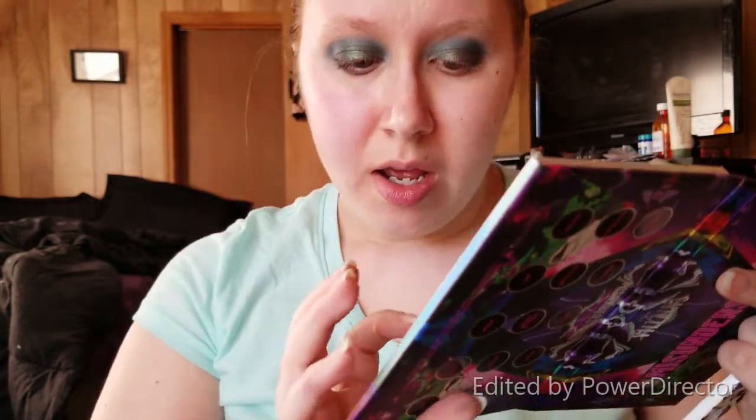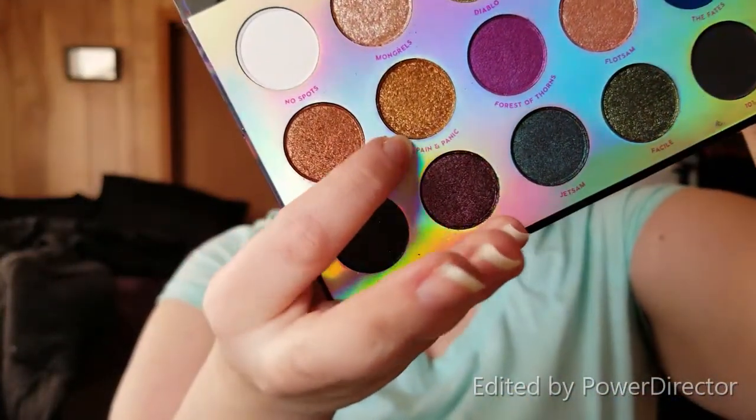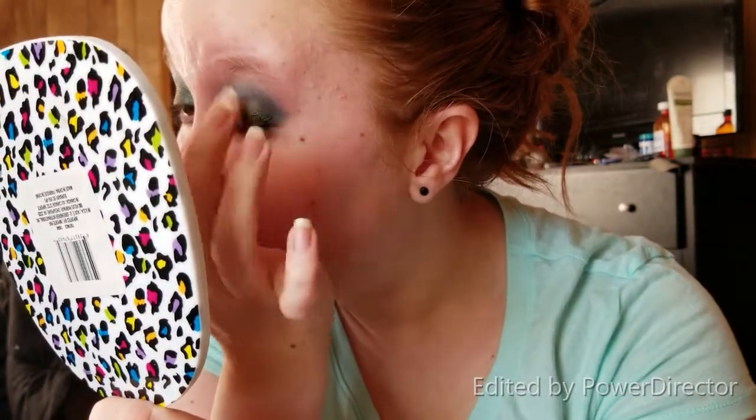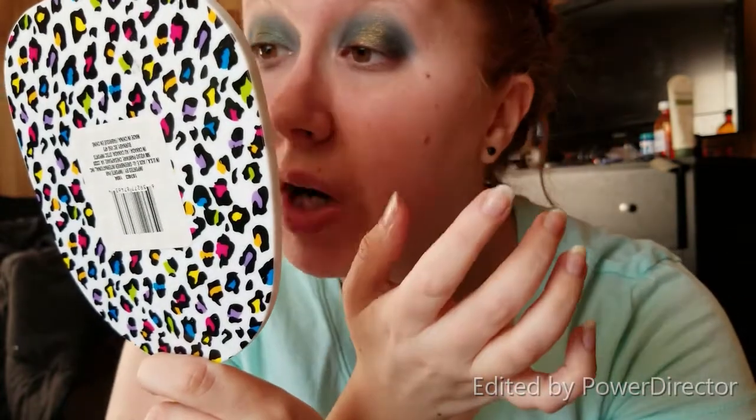Alright, now I'm just going to brighten it up a little bit. How many times am I going to say that? I'm going to take Pain and Panic, which is this gold shade, and we're just going to pop that right in the very center, right up the lid. Oh my, that is gorgeous. Probably don't even need to go back in to get the other eye. So the first eye is a little brighter, but hello.